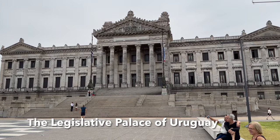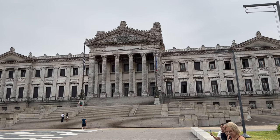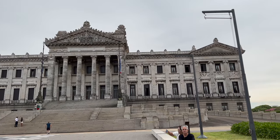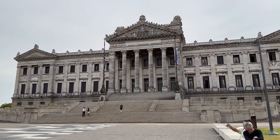This is the Parliament building. It was built with 52 types of marble and 12 types of wood from Uruguay. I think he said they have 99 representatives. It's a beautiful building.